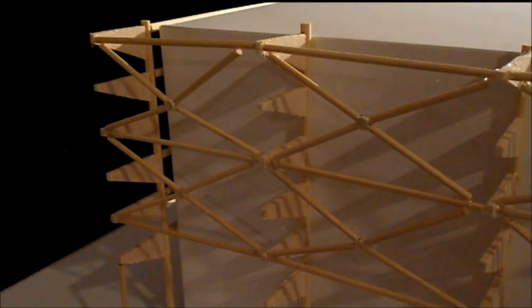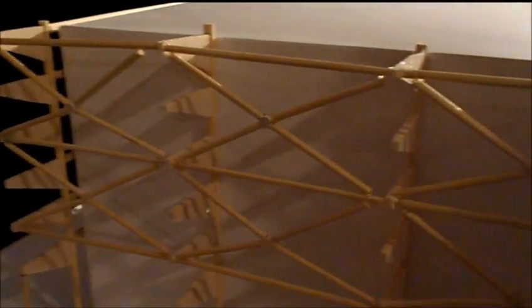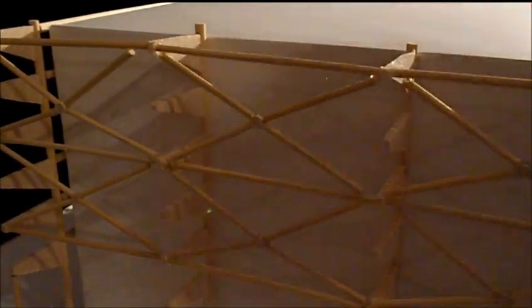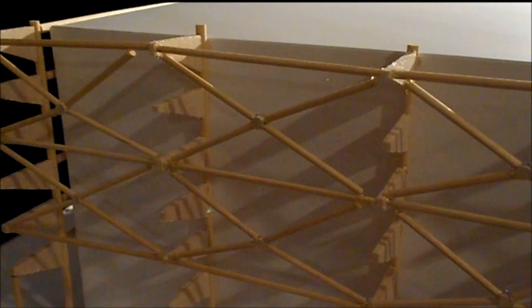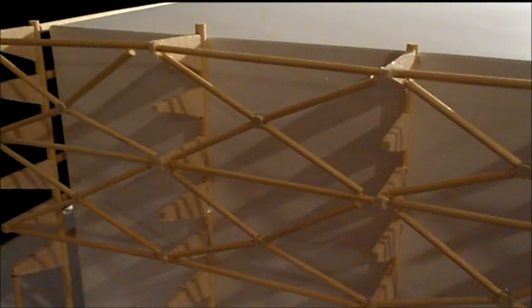I started off with using basswood and dowel rods for most of the construction of this building. I also used white foam core for the core. Since the core of the building was not the main focus, the big ideas of the building, it's just represented in a big foam core box. This building actually has glass windows all the way around, but I was not able to model that accurately, and with the scale that I was using, it would have been very small and very hard to make.